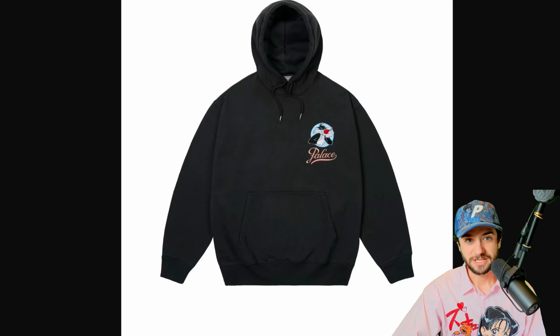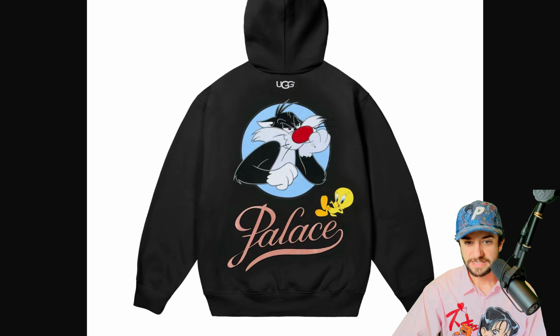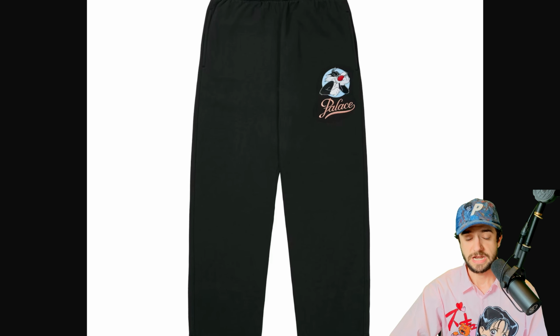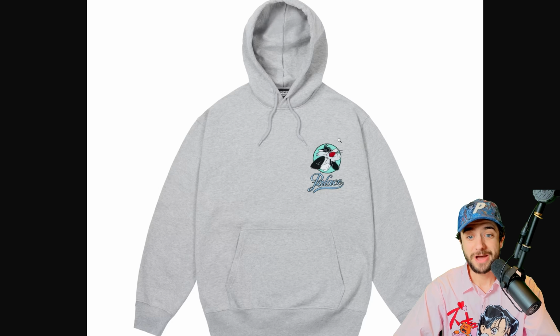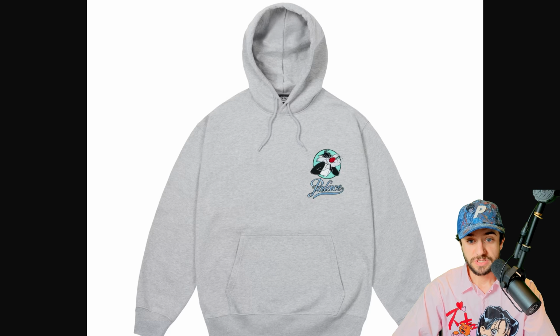So here's the last colorway of the hoodie. Super simple. To me, it's just odd that they narrowed it down to these 2 characters alone. It would have been different if it was Tom and Jerry. Those guys are in their own thing, kind of a 2-man operation, but Looney Tunes is huge, and they've got plenty of characters. Bugs Bunny, Speedy Gonzales, Porky Pig, I mentioned it earlier, Wile E. Coyote and Roadrunner. I would definitely consider a Wile E. Coyote versus Roadrunner. That would be a sick tee, but they decided to narrow it down to Sylvester and Tweety.